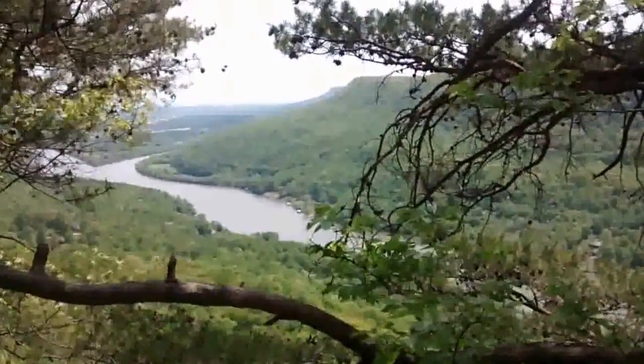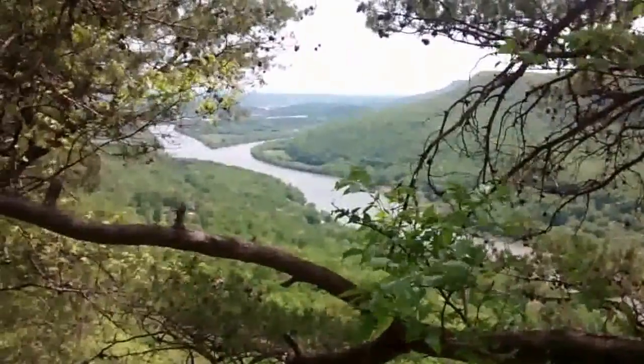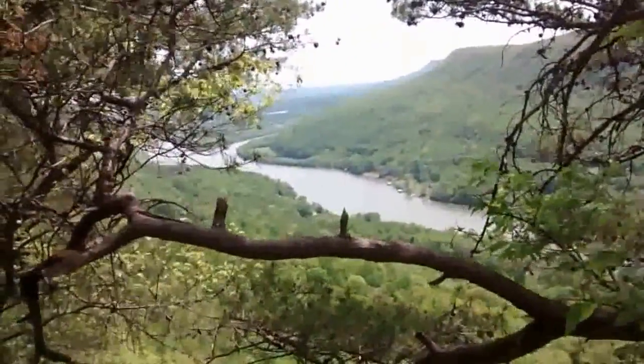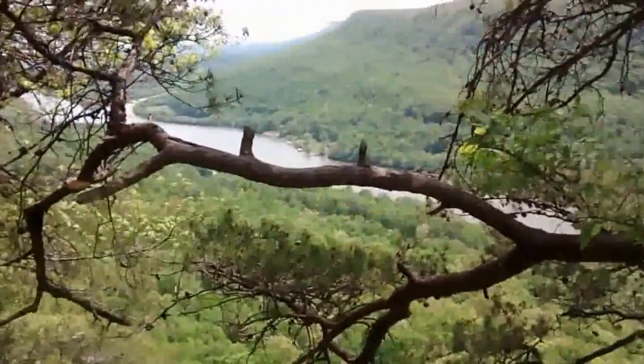Particularly back in the Civil War days. You can see how the river just kind of winds right around. But a lot of history through this area. I think we're getting closer to the falls yet again, because I do hear the water getting a little bit louder.